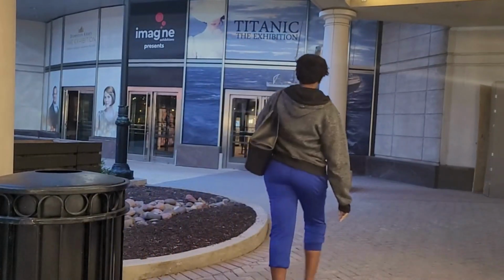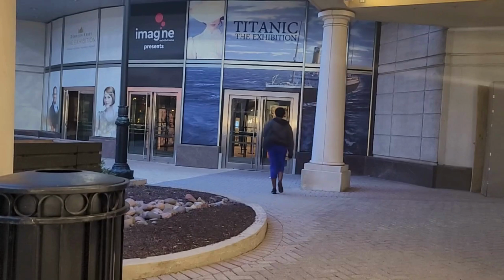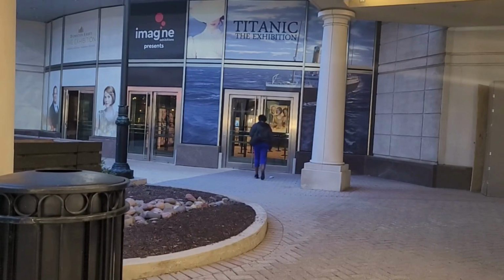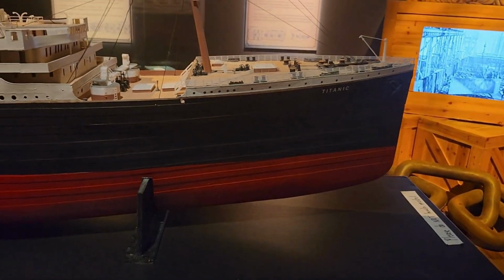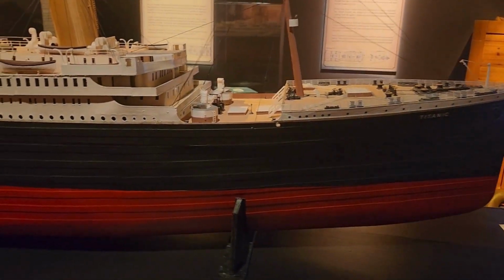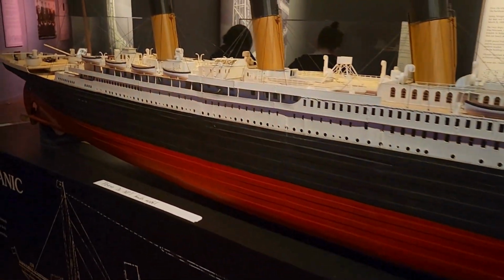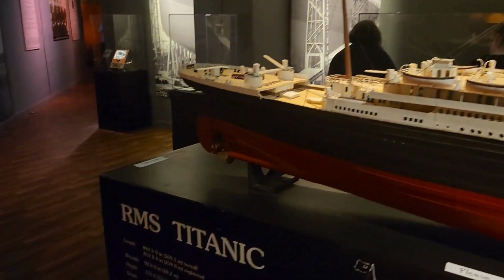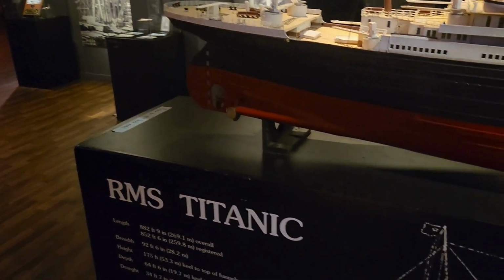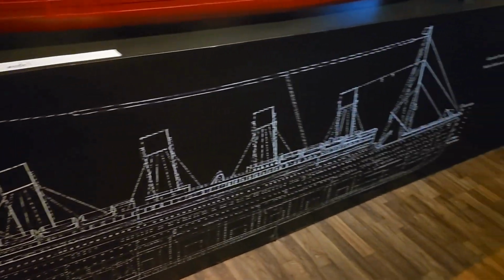So I safely arrived at the venue, at the exhibition spot. I entered into the building. This section is just the Titanic construction and design information. You can see every detail of the ship. It's well detailed, everything about the ship you see right here. It's just like a skeletal picture of the ship. It's really interesting to watch.